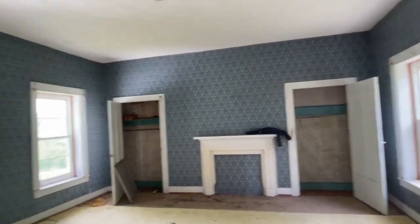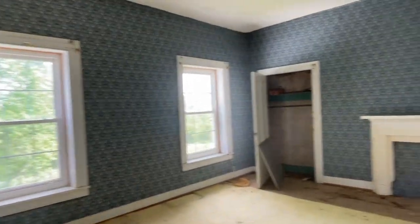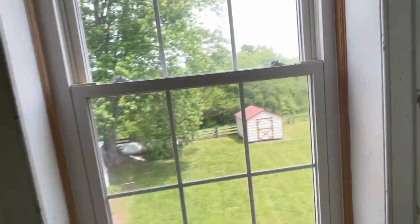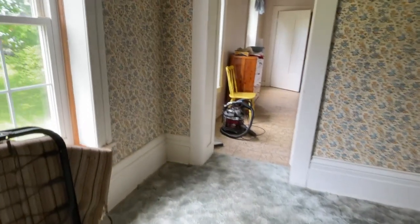This is probably the coolest room so far. The views though. We look at a lot of old houses from doing real estate, and it can be kind of sad. Bummer.